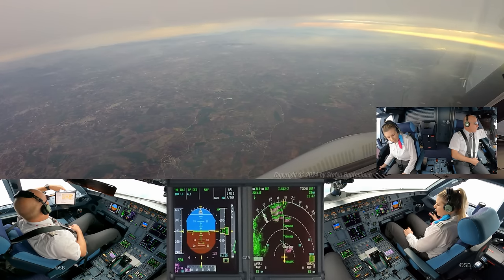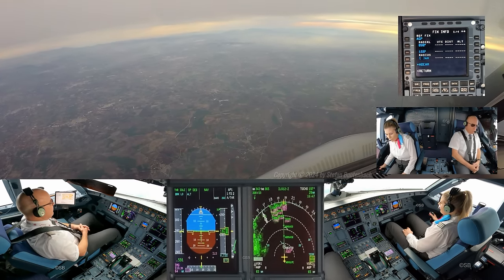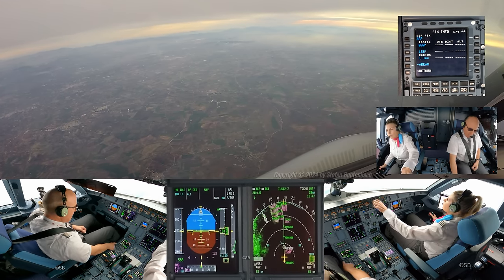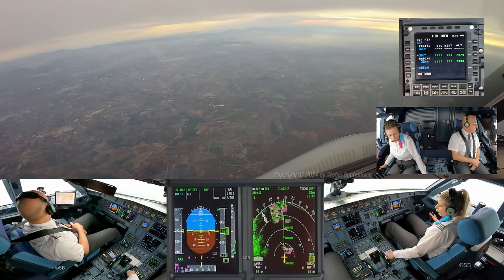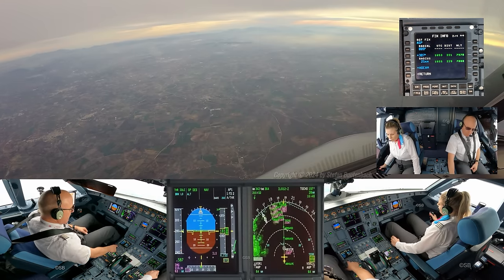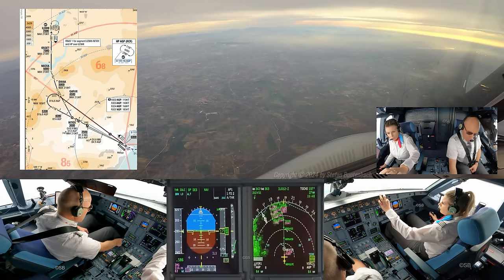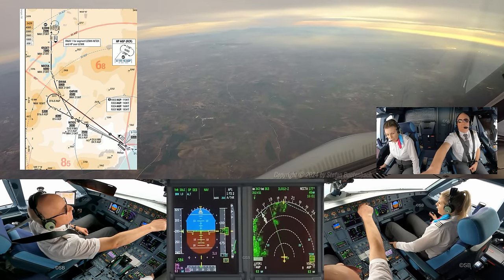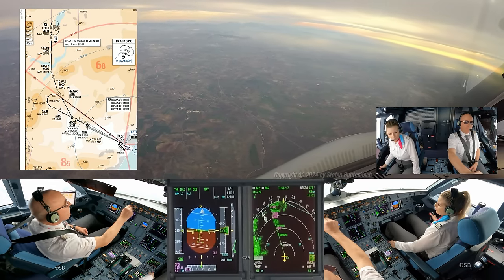Malaga approach, Eurowings 77 Bravo, passing flight level 186, descending 150, inbound, with information India. Eurowings 77 Bravo, guten Tag, you are identified. Fly direct to Nexa and descend 7,000 feet, QNH 1027, information Lima. Information Lima, direct Nexa, descending 7,000 feet on QNH 1027.